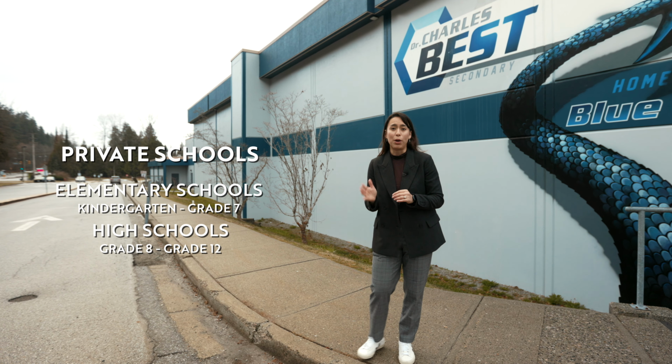Going back to public schools, in these neighborhoods, you're primarily going to be serviced by Baker Drive Elementary and Harborview Elementary. If you want that French immersion aspect, then you are going to typically go to Porter Elementary. For the middle schools here, you're going to see Hillcrest Middle School and Como Lake Middle School. And for the French immersion, you are going to typically go to Banting Middle School.